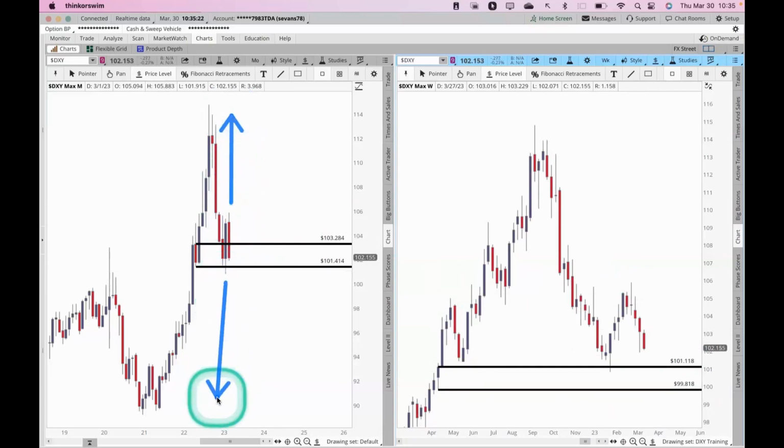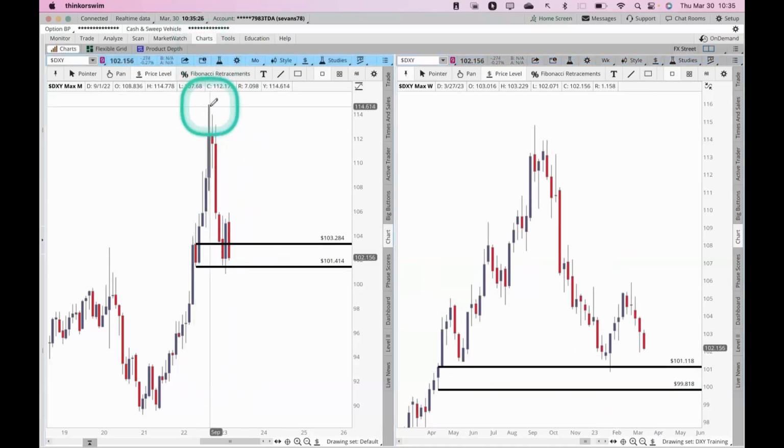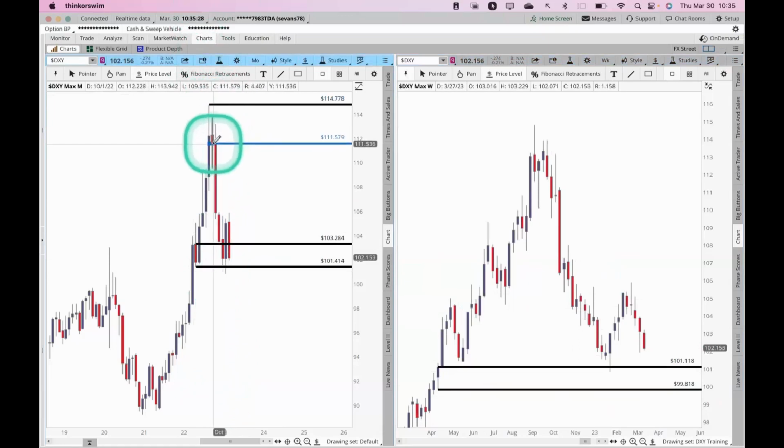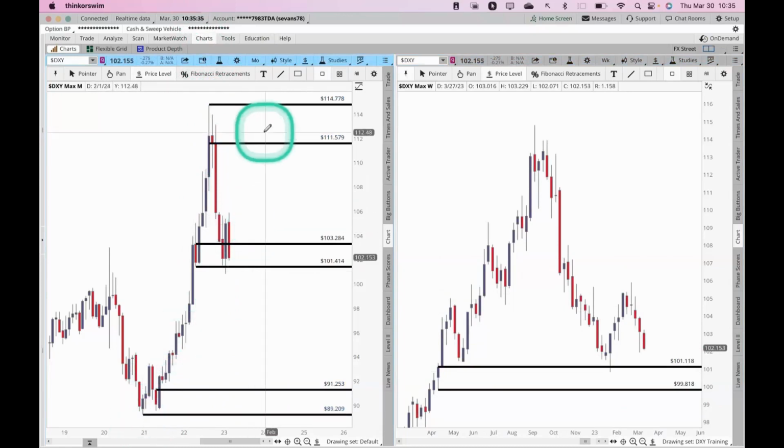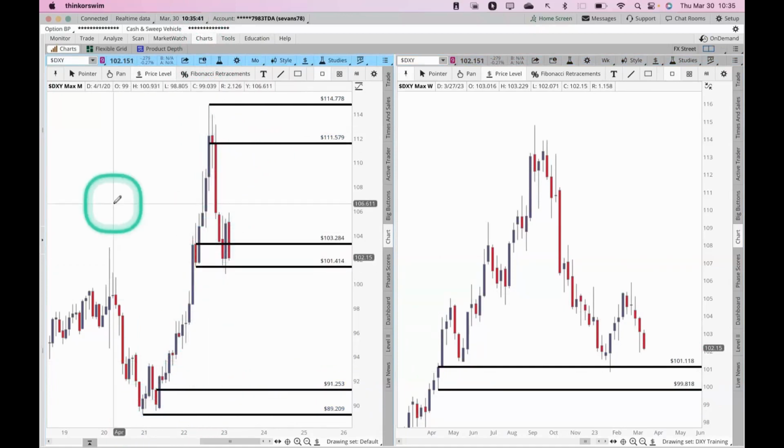Lots of room. If you look at the extreme areas of supply and demand, you wonder, why is the dollar index so challenging right now? Well, here's a clue. Extreme high, extreme low. Where are we? We're in the middle. We're in the middle.